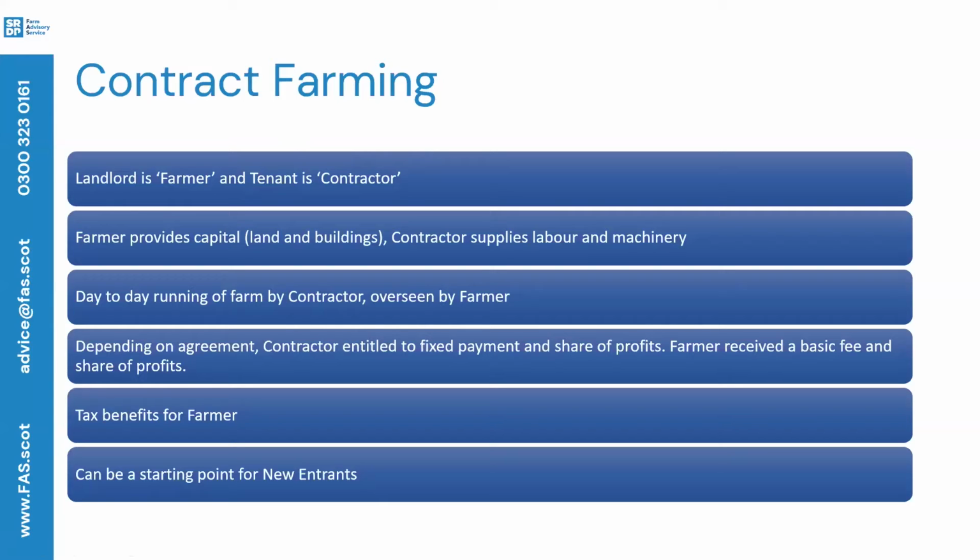Depending on the agreement, the contractor is entitled to a fixed payment and share of profits, and the farmer or the landlord receives a basic fee and also a share in the profits. There's a lot of tax benefits for the landlord/farmer in this case, which is why it's quite attractive to landlords. And it can also be a great way of new entrants getting into tenancies. However, you need to have a good working relationship between the two parties for this to work, so that both are getting a fair go at it and no one is being taken advantage of. Moving on to the next slide, please.